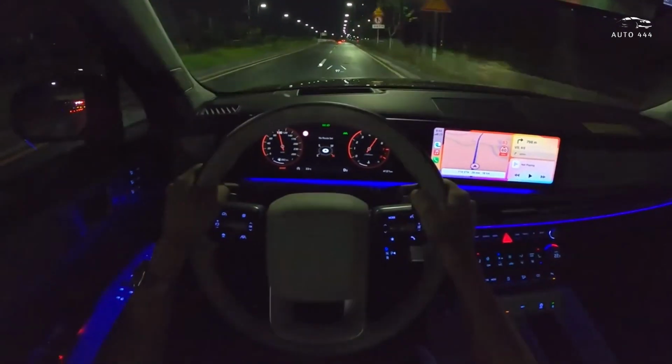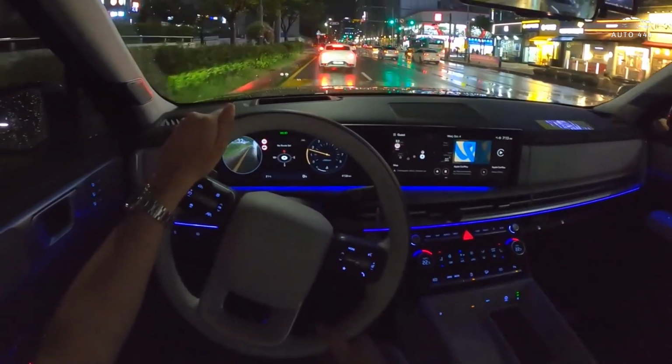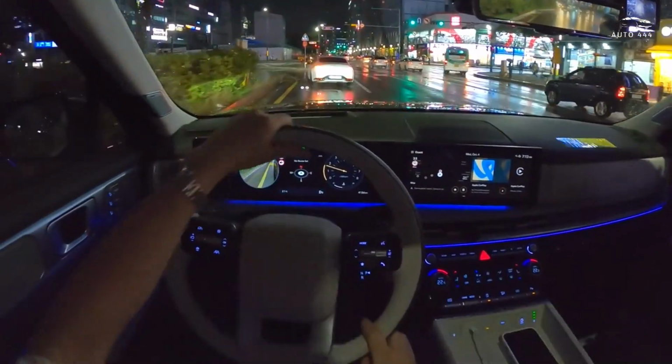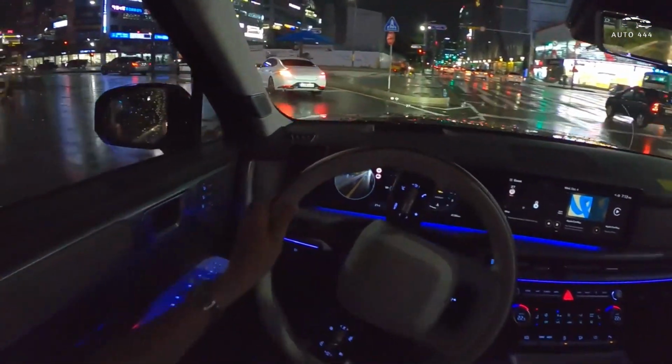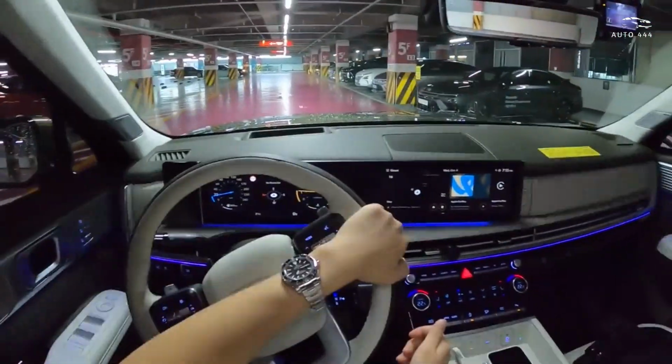Either Santa Fe is sufficiently powerful, though not what we'd consider impressive. The engines remain pleasantly quiet until you floor the pedal. At full throttle, there's some coarse engine sounds, but that's pretty typical for an inline-4.